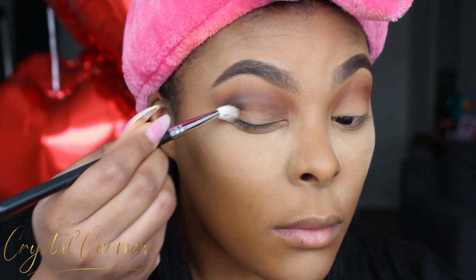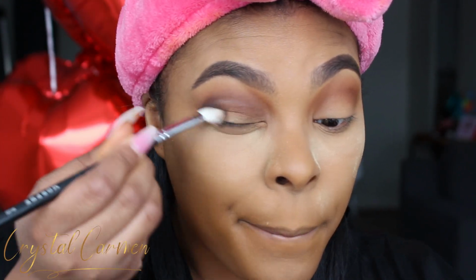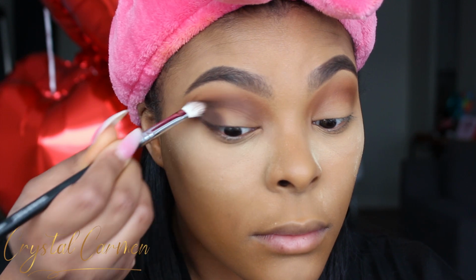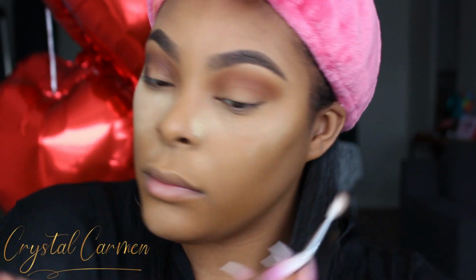I'm taking this darker shade and I'm using it in my crease. I put it on the outer corner of my mobile lid and also in the crease. And this is going to be that deepening staple shade that really brings the depth to this look. We really need that.